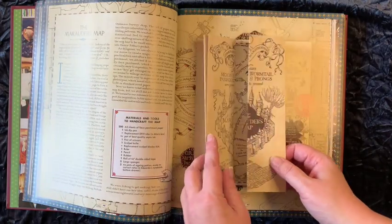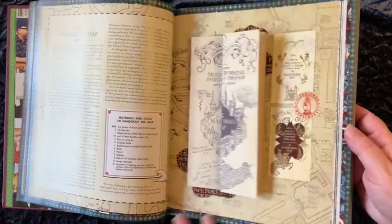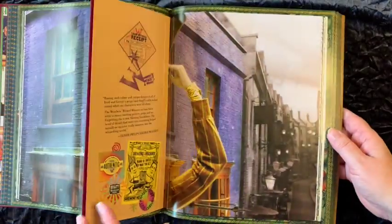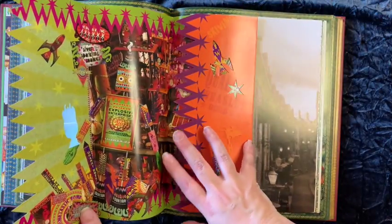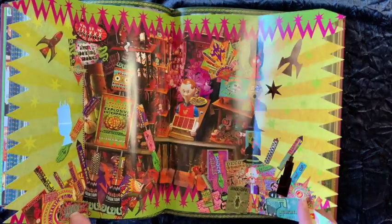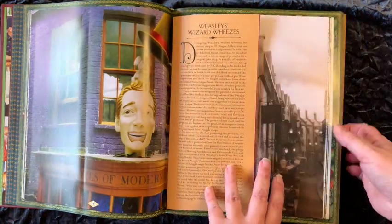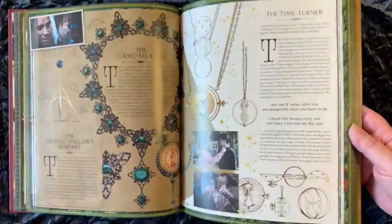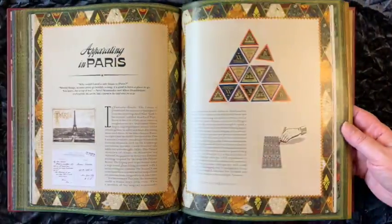It's also got lots of interactive elements, like the Marauder's Map. There's a lovely close-up of the Black family tapestry, which I've wanted to look at in detail for a while, and some fun things from Weasleys' Wizard Wheezes and like. But it also includes early drafts, so you can see how the designs have changed. So this is the sort of book that's really interesting for anybody studying art or interested in that sort of design process.